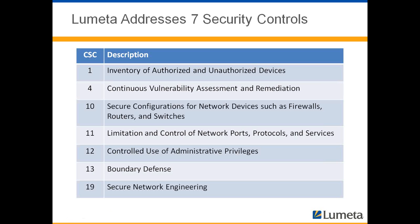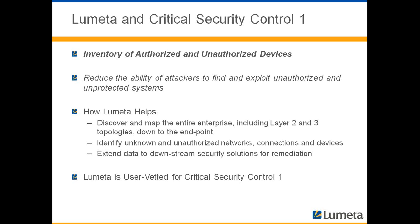So today we're going to talk about how Lumeta can address 7 of these specific security controls. And we'll go through each one of these in a little bit greater detail. And Matt and I will describe the control, talk about the relevance, and talk about some case studies and client use cases that represent how our solutions can be effective for each of these controls.